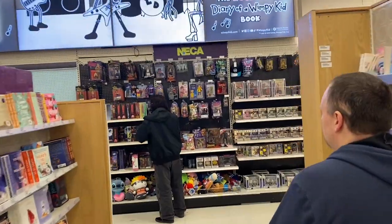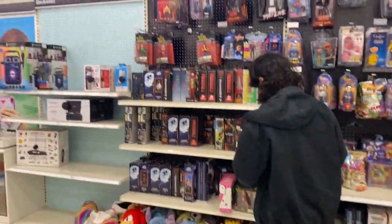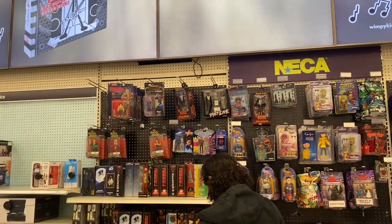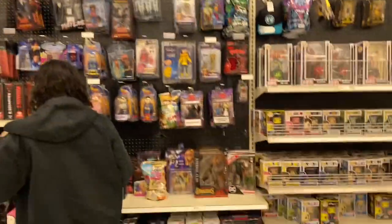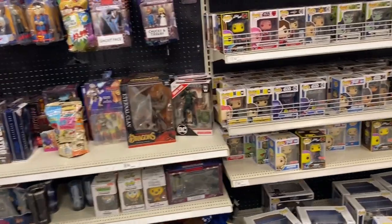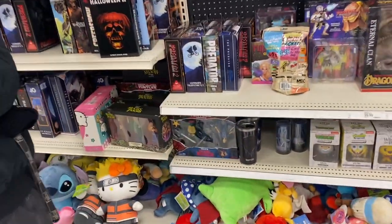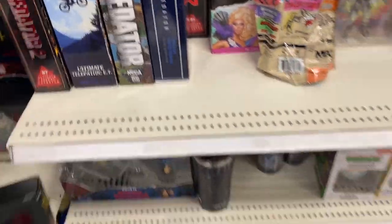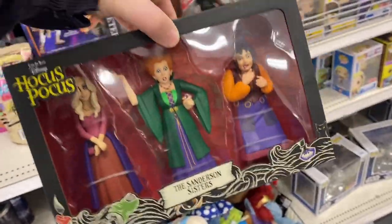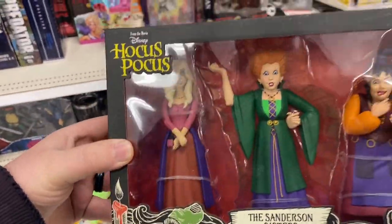Oh. Let's see what this Delaware NECA section looks like. Well, the Angus Young is new. I've seen him already, but not at a Target. Yeah, I'm still looking for the Hudson, the gargoyle. Oh, what's this? I didn't realize they were doing this in a three-pack. I just picked these up by themselves. I didn't realize it either. Yeah, are they the same exact figures? Yeah, they are.